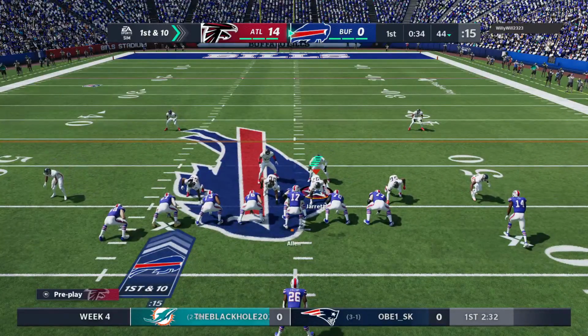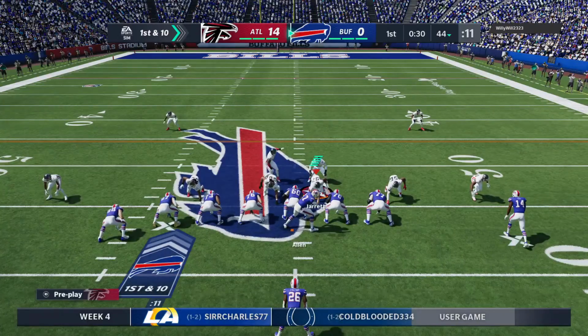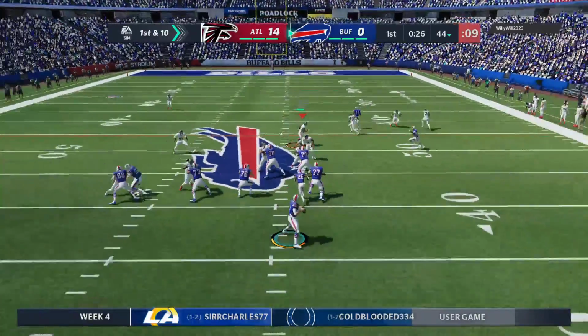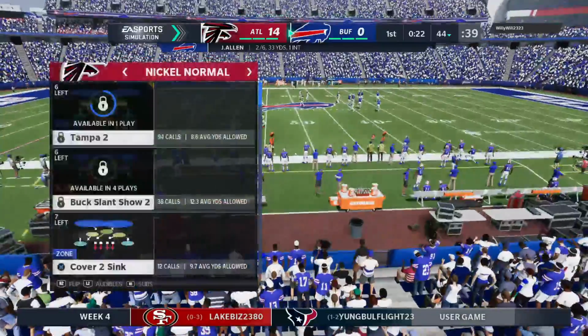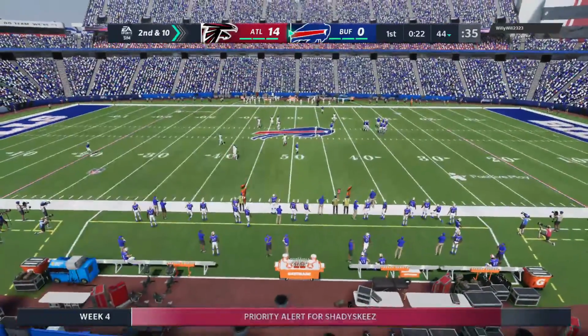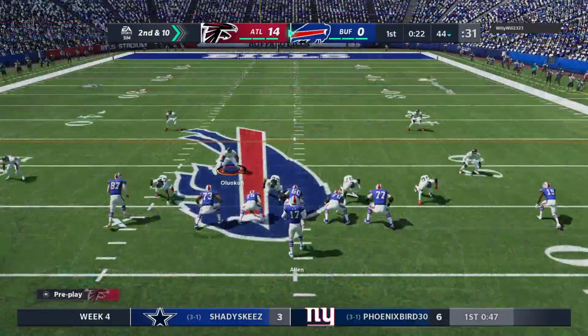Here we go. Check nickel. He's coming. A play fake to Singletary, and now it's Allen. And his throw is incomplete. He was looking for Isaiah McKenzie that time. And it's second down. And this passing game's whole offense really didn't show up in the loss last week, and it hasn't started all that great here either.